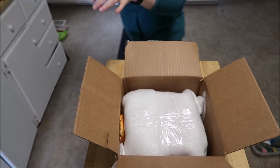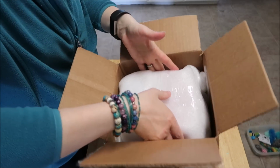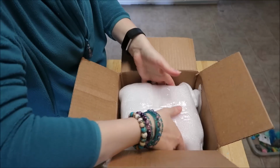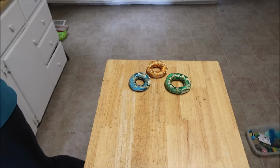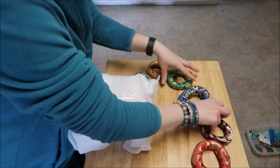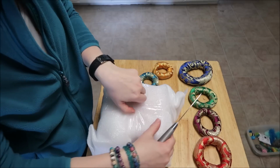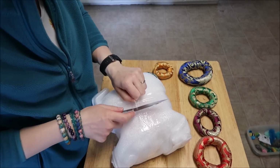I need my knife again. Oh, come on. There we go. So are the other ones. Oh, these are definitely tiny little things. Oh, can you still, yeah, you can still see it.